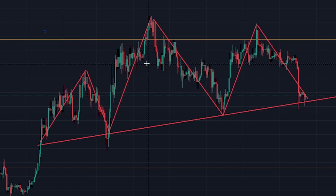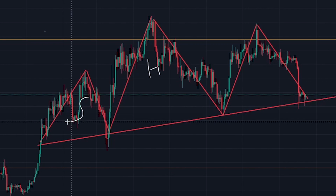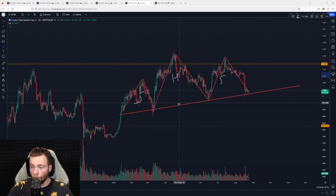As you can see, once again, we are forming a head and shoulders pattern with having these two as shoulders and this as the head. Now, what does this actually say for us? We can see where the pattern started and where it should be playing out.